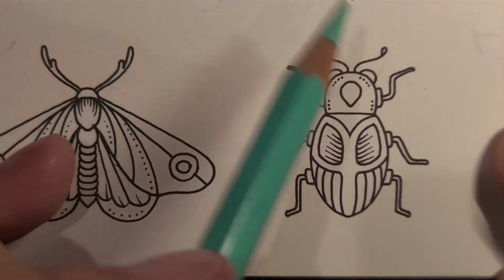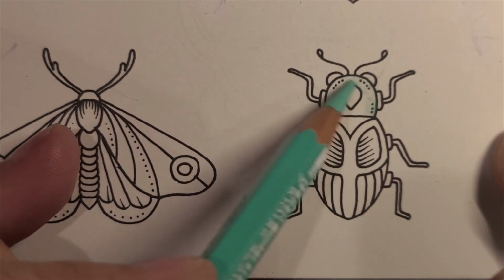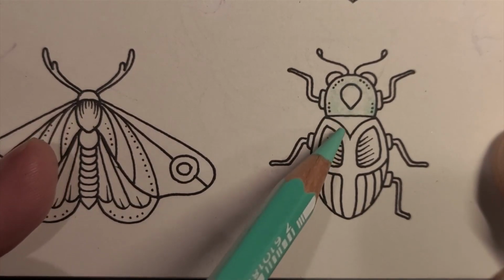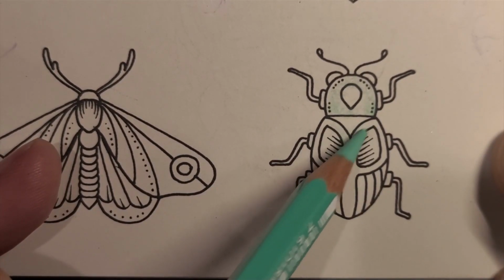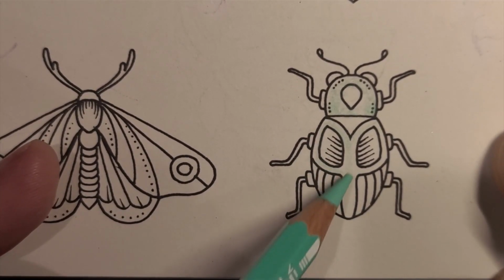So I am going to start with the light and get a little light base down. There's this pattern. I'm not quite sure how I'm going to work the pattern.